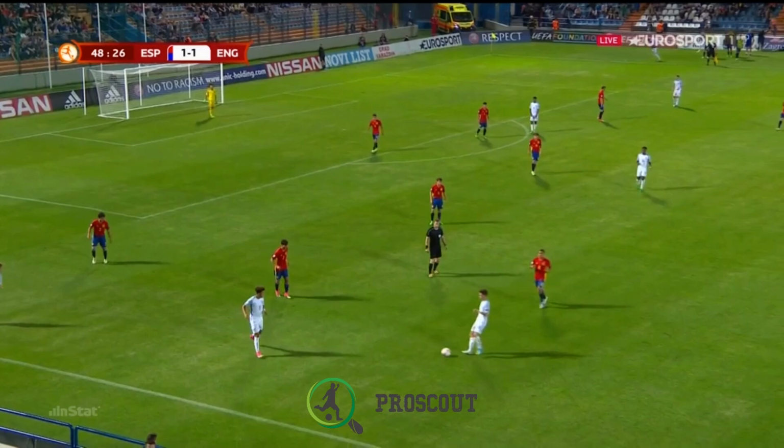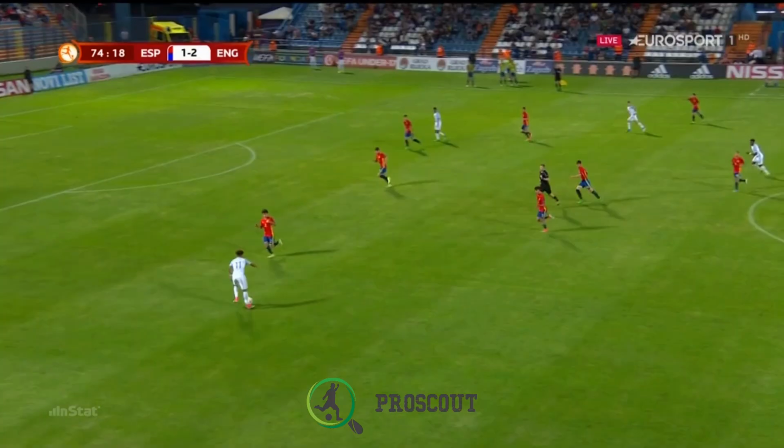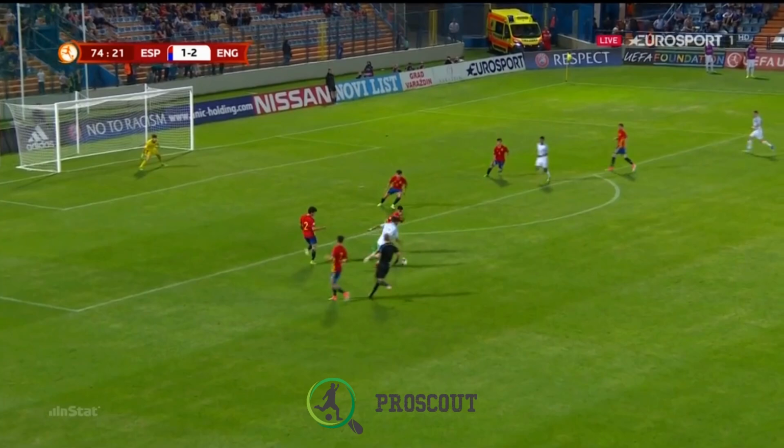Good ball to McEachran. Out to Sancho. 1v1, he's got a chance here. Cuts in field instead. Hudson-Odoi.